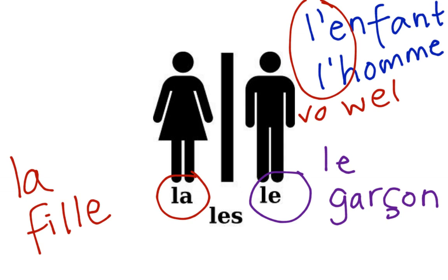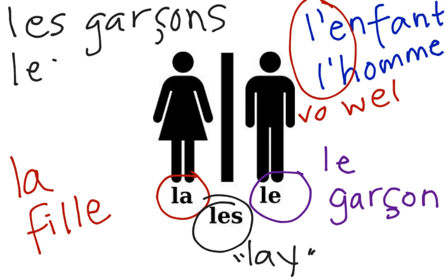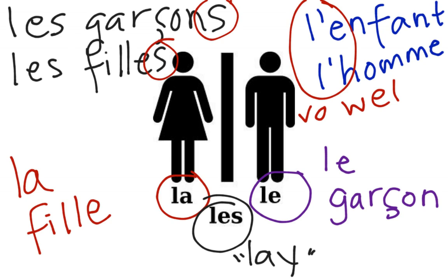And the last one is before any plural noun, you're going to use les. Notice it's not pronounced "les" like in English, it's pronounced "lay". And you use that before plural. So if you had the boys, you'd have les garçons, and you add an S to it just like in English. Or the girls would be les filles. The S on the end of the noun here is not pronounced, nor is the S here. You don't pronounce any of those. It's just les garçons and les filles.